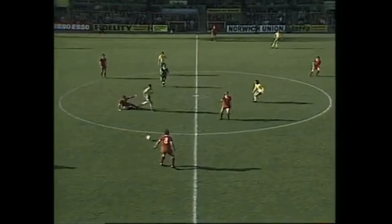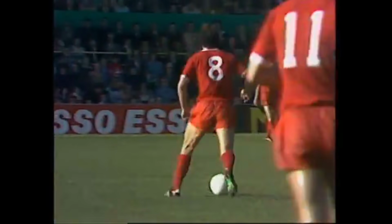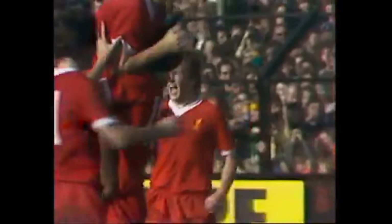Bad kick by Clements. Souness does well to get it out to Case. Neil going by him. Dalglish, there goes Case. Checked his stride beautifully. Here goes Alan Kennedy forward. He's dangerous. And Johnson with a chance to make it 3. And there it is. Suddenly they were wide open again, and Liverpool punished them so severely.